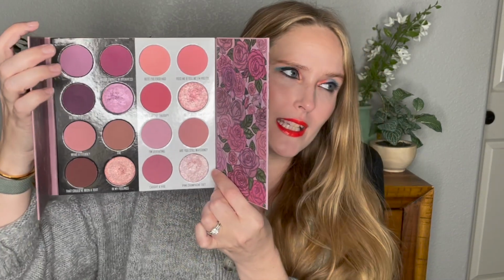I think they do an amazing job, and I don't know if this is still available anymore, but it is such a good, fun palette, and their shimmers are just mind-blowing. It reminds me of flowers, kind of like the cover where you've got blooming flowers and butterflies on there. It just really reminded me of a spring garden. I really like this palette.